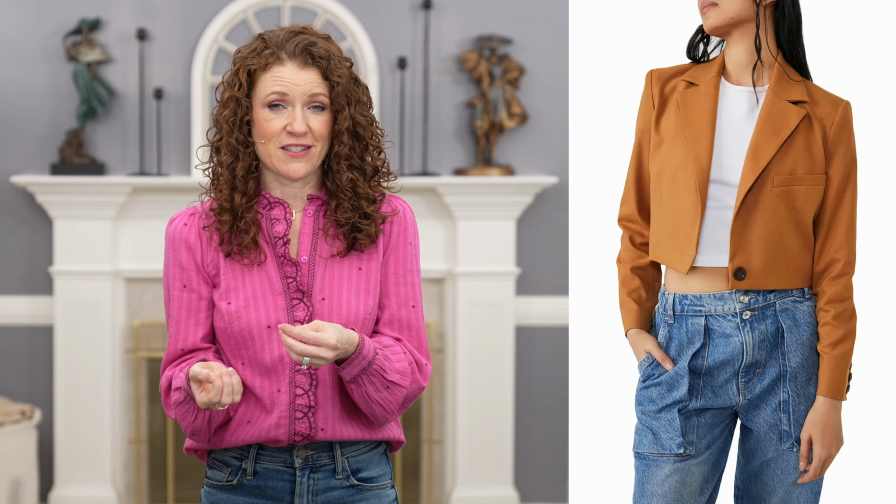The next blazer is a crop blazer by We the Free, which is a Free People brand. It's called the Block Party Blazer. It's $94.99, regular $148 after the sale. Comes in 2 colors, and I think this is great because it's a cropped blazer, which is very on trend, but it's something that you could dress up or you could wear it very casually with jeans.